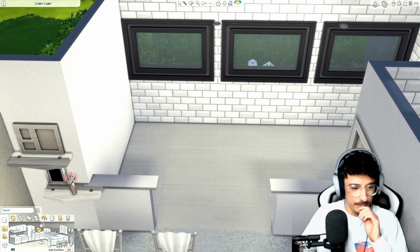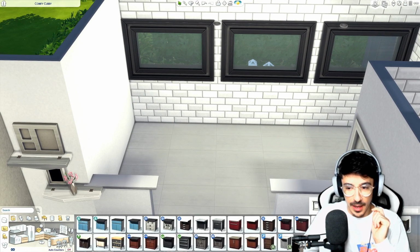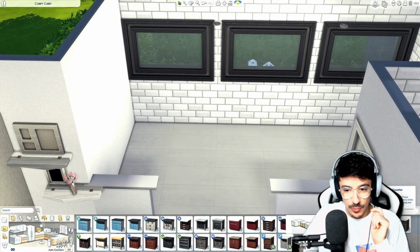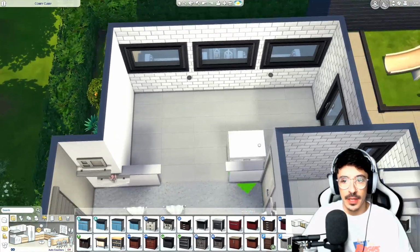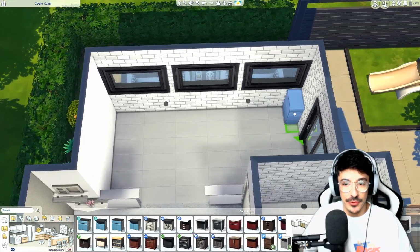I'm thinking using the island living kitchen in the white. Yeah, I think so. And just a really nice long kitchen going through as well.